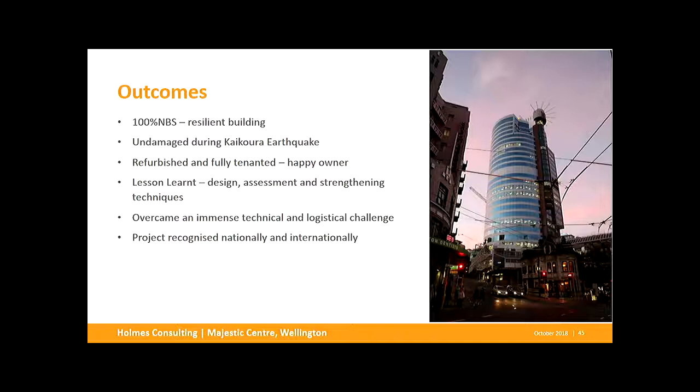We learned a lot of lessons around design, assessment and strengthening techniques, and it was really a first in a lot of respects in terms of a building that was so challenging and so complex and so big to deal with, and we proved that we could do a project of this scale, particularly with a building that was tenanted through the course of that work, overcoming some immense technical and logistical challenges. And it's really pleasing at the end of it for the project to be recognised nationally and internationally.